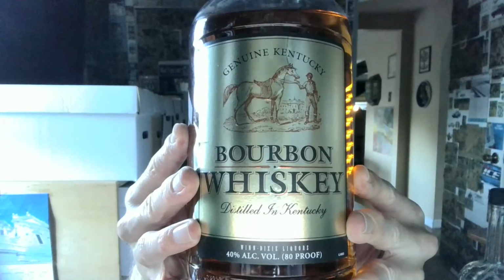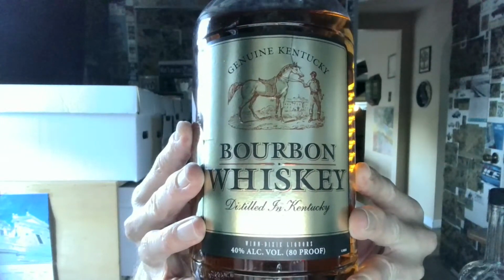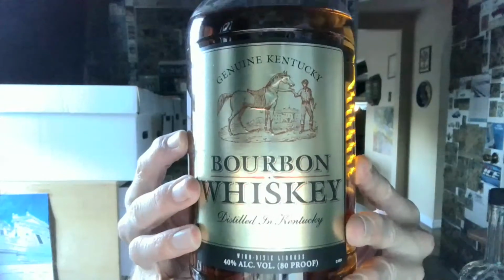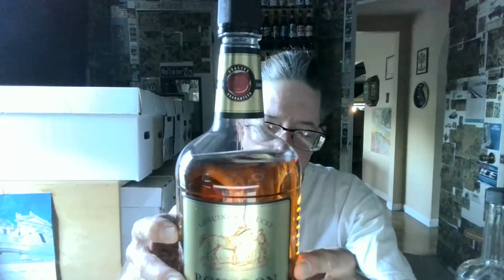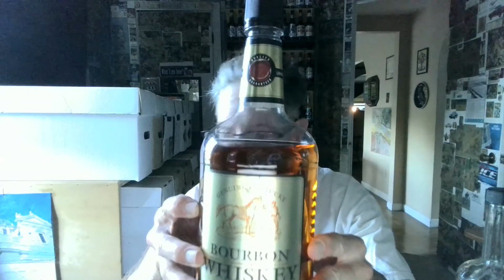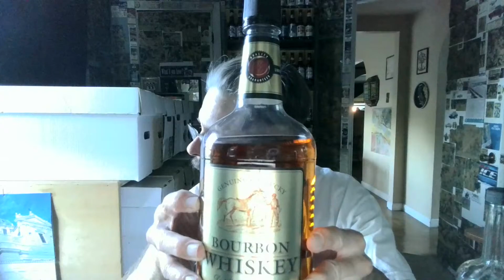I have two bourbon whiskeys. This is genuine Kentucky bourbon whiskey distilled in Kentucky, which makes perfect sense. Winn-Dixie Liquors. Winn-Dixie founded in 1955. There's a horse and a jockey. This is sold only at Winn-Dixie. It's from Wide World Importers. It's bourbon. And it's aged 3 years.